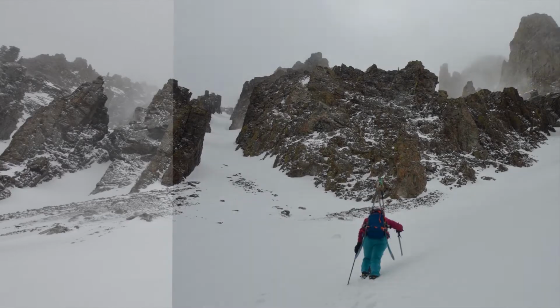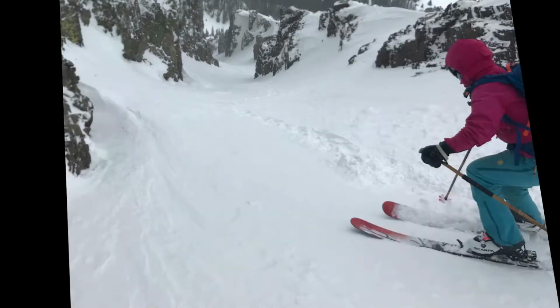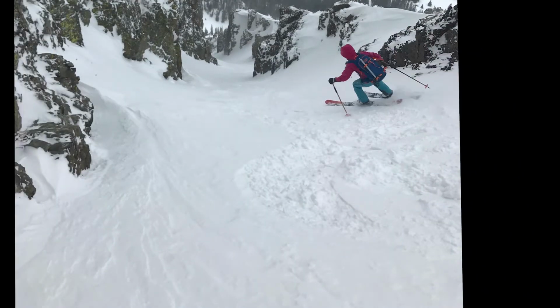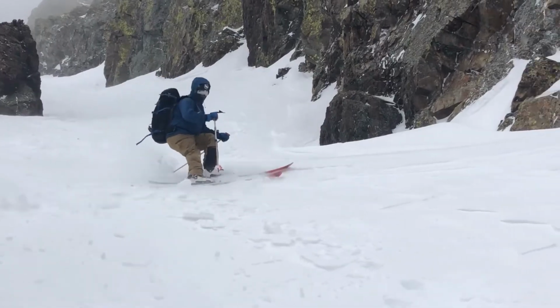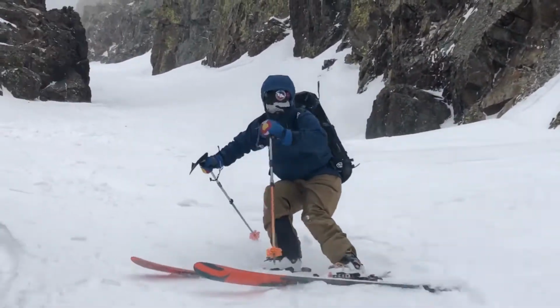We definitely pushed this one. We wanted to get it done. We had a couple nights at the cabin up there. Weather was uncooperative, gnarly. Keep going, keep going.